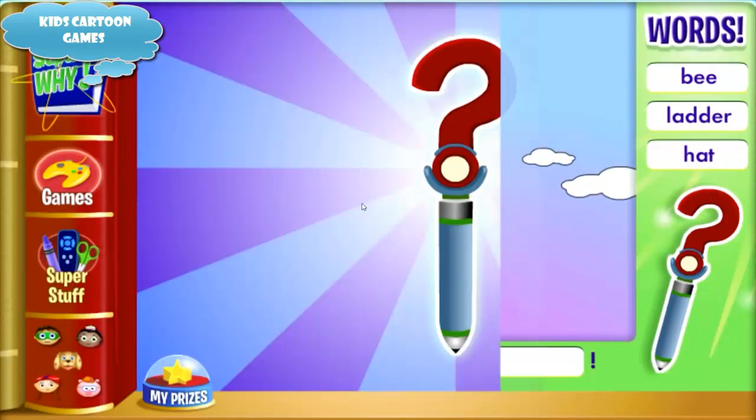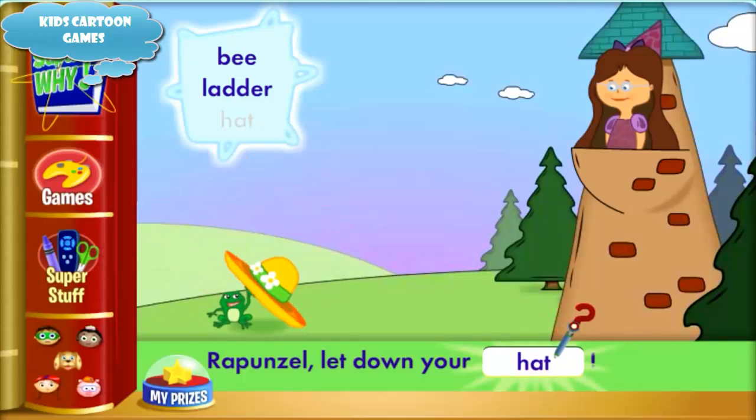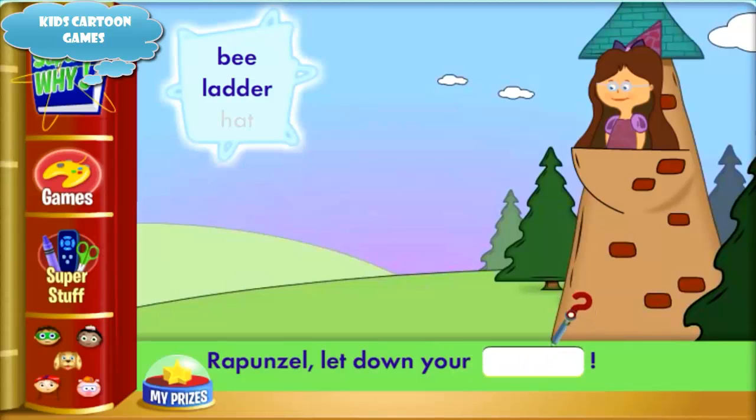Super U? Oh no! Rapunzel is stuck in her tower! Super U, which word should we use to complete this sentence? With the power to read, you can save the day! Click on the word and then drop it into the blank below. B, ladder, hat. Rapunzel, let down your hat. Did a hat help? Let's keep looking.